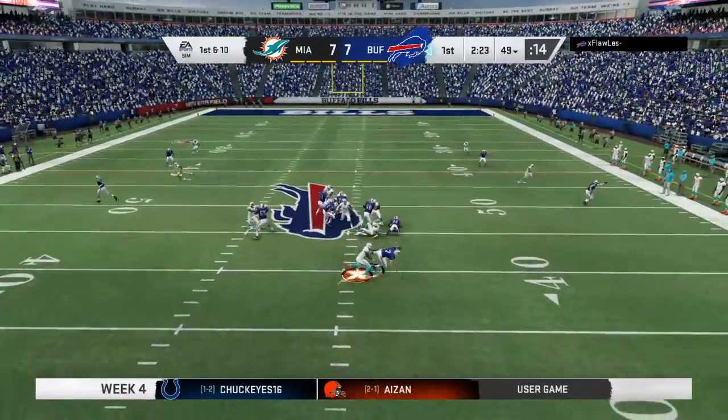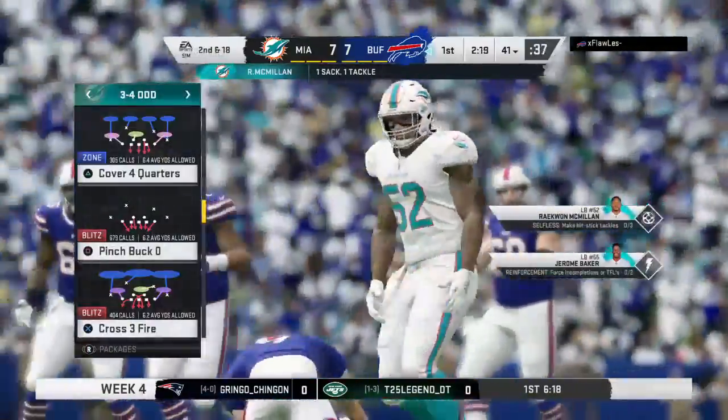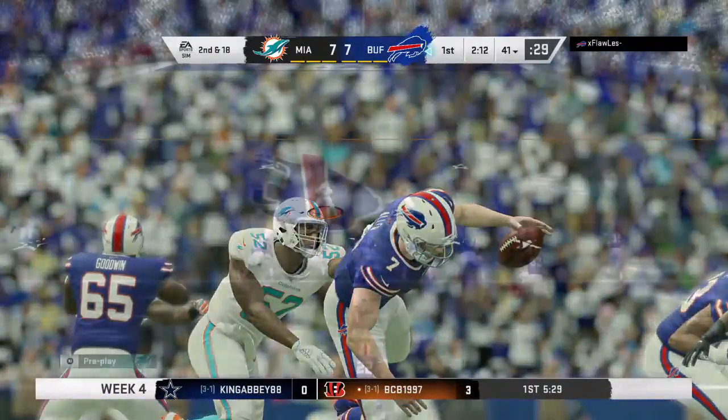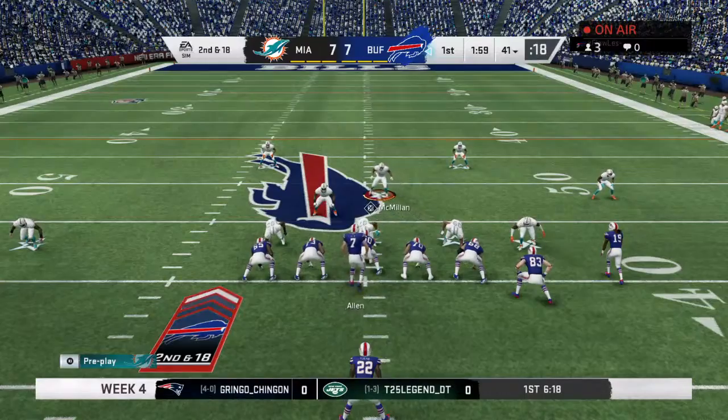Throwing on first down is Allen. Rush coming, and he's taken down. Raekwon McMillan. The blitz works to perfection as he gets in there to dump him for a loss of 8. So that complicates things a bit here. 18 yards to go now on second down.